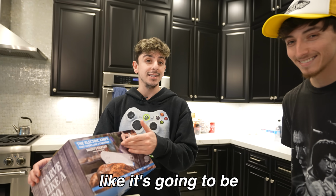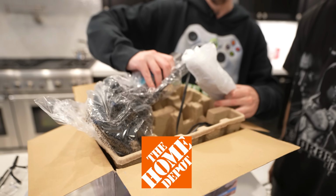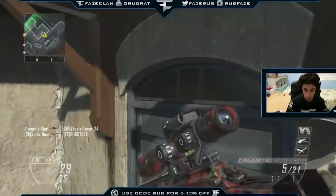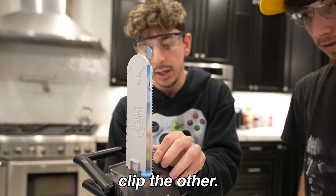Next up, what looks like is gonna be my favorite product is the electric knife, which looks, sounds, and feels like a real chainsaw in the kitchen. Looks like you literally got this from Home Depot. Okay, hold on, bro. I'm just gonna be the first to say I'm gonna put on some protective gear for safety. All right, we clipped one of the blades in, and now clip the other.